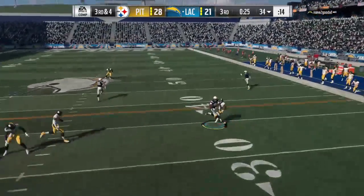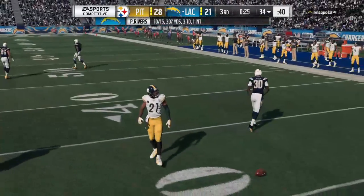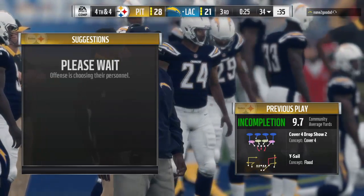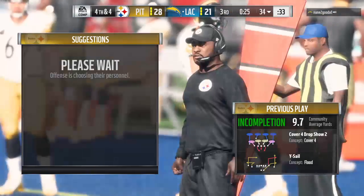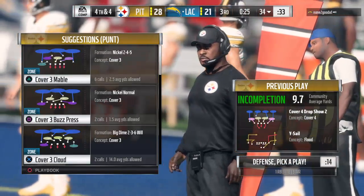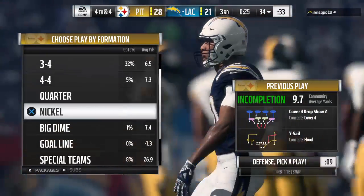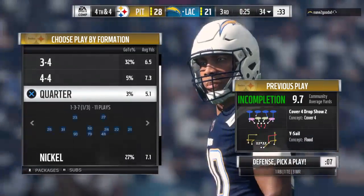From the gun, Rivers. And he couldn't hang on to it through the contact. Incomplete. That's very well timed there defensively because it's not a bad throw, but the collision came at the exact time he was reaching to bring in the football. Really, really well done. Decent offense, just better defense. I think you're right.